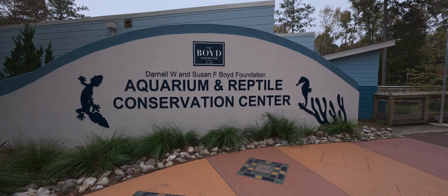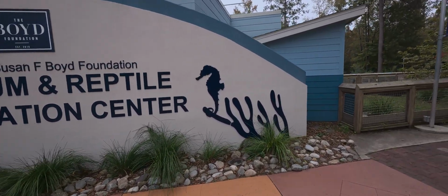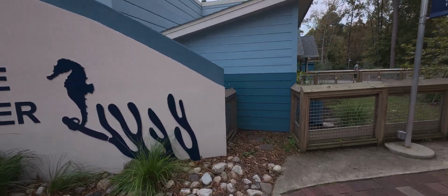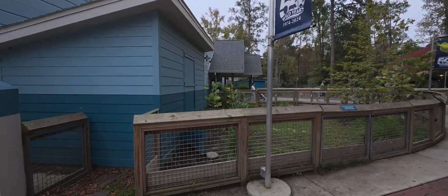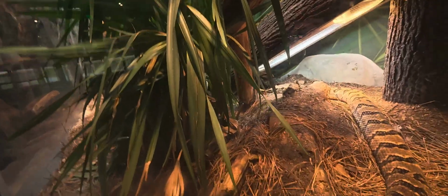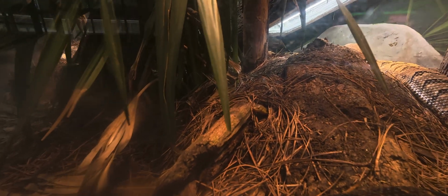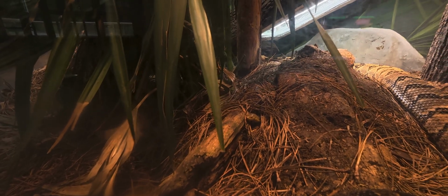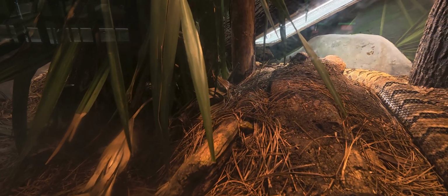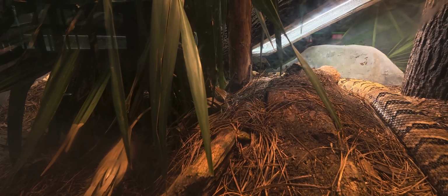So I haven't been here since they opened this. This is the new aquarium. I've been to the old aquarium, but they just rebuilt this. So we're gonna head in and see. Okay, so we're in the aquarium, and the first tank has some really cool animals. There's an eastern glass lizard right in here. They are a type of lizard, but they're legless, so it kind of looks like a snake, but they're not. They can blink, and that is the main difference, because snakes can't blink.